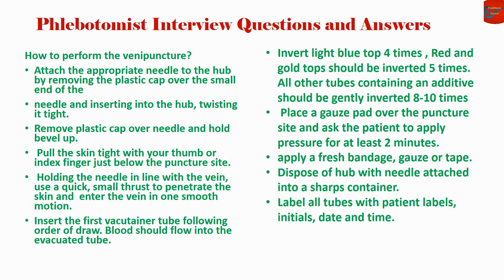Invert a light blue top 4 times. Red and gold tops should be inverted 5 times. All other tubes containing additive should be gently inverted 8 to 10 times. Do not shake or mix vigorously. Place a gauze pad over the puncture site. Ask the patient to apply pressure for at least 2 minutes. Apply a fresh bandage, gauze, or tape. Dispose of the hub with needle attached into a sharps container. Label all tubes with patient labels, initials, date, and time.